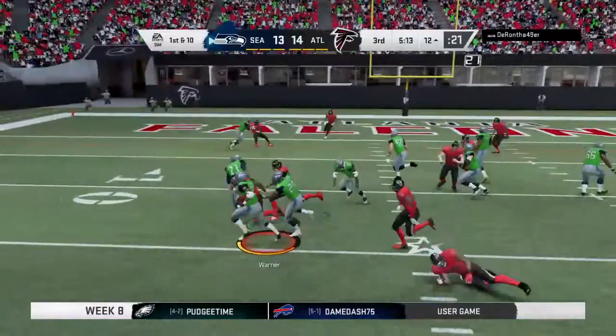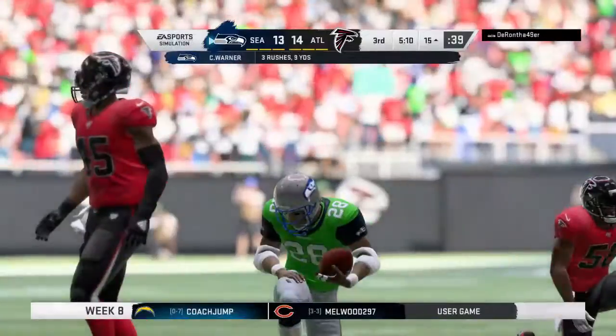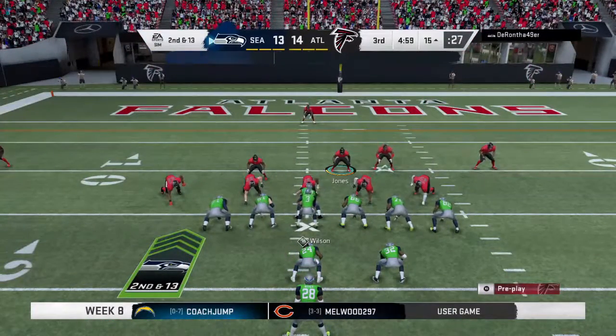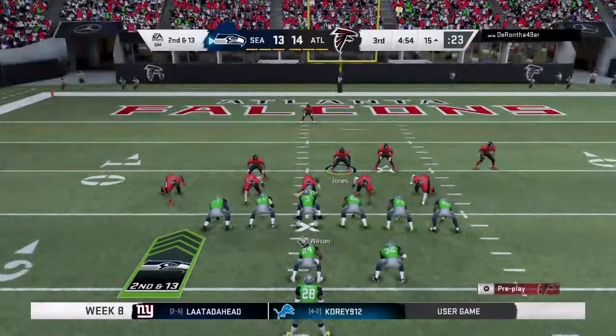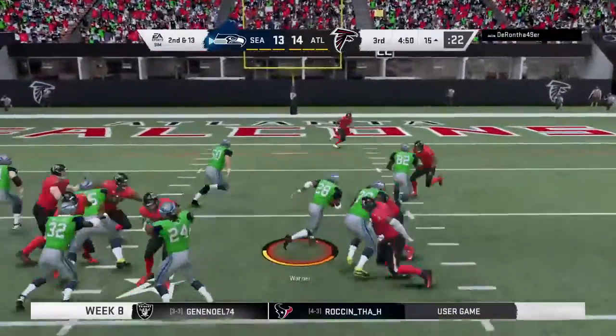On first down, it's Warner, and this play goes nowhere, losing yardage back to the 15. The loss of a full 3 yards, and now it's 2nd down. Let's pin the mirrors back. Go 14. He's coming. Double up, double up. They'll keep it on the ground. It's Warner.